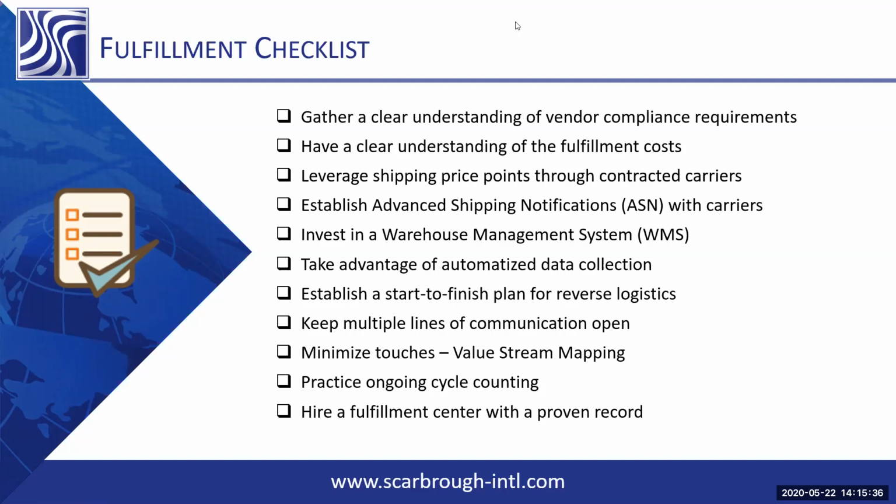I've seen compliance guides as simple as a single sentence on a page, and I've seen other compliance guides that are 168 pages long and very, very specific. So gathering a clear understanding of what your vendor compliance looks like also goes a long way to understand what your shipping costs are going to be.